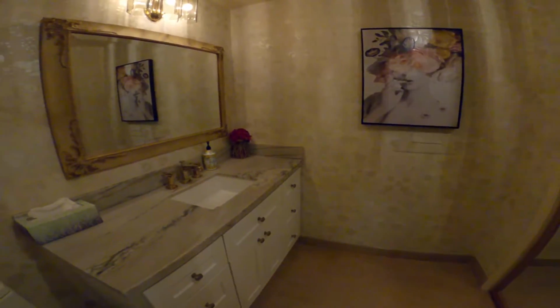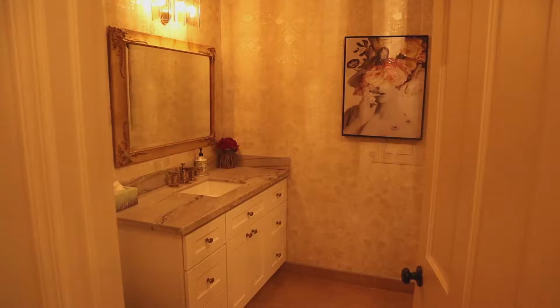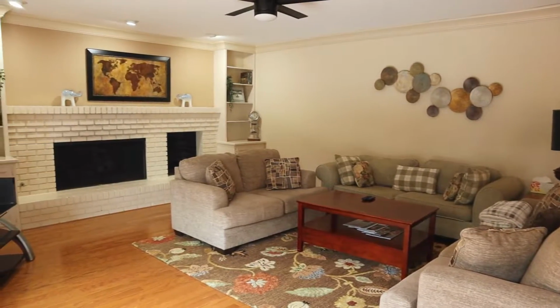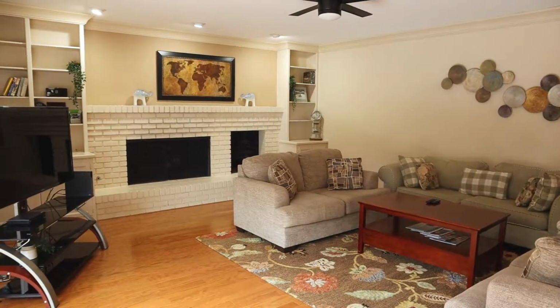The home was built in 1984, but it has been remodeled beautifully throughout the entire house. The lot size is just over a quarter of an acre, or 11,700 square feet.